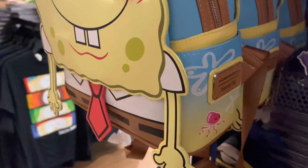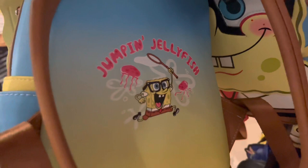I'm gonna need some coupons at this point. I'm talking about paying full price. What's wrong with me? Here we have the back of the bag, jumping jellyfish.